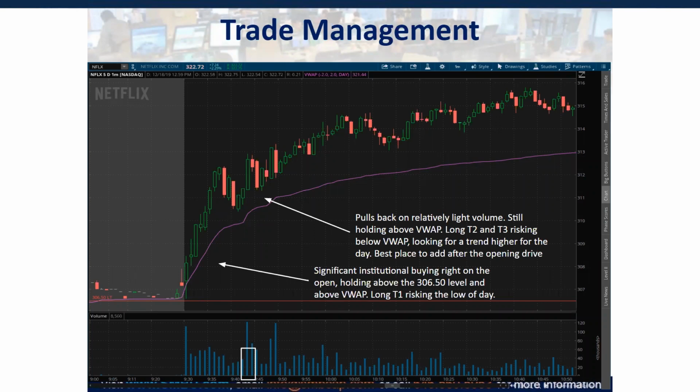So in terms of trade management, we see significant institutional buying right on the open. We're holding above this 306.50 support area and also above VWAP. This is a place to enter tier 1, risking low of day for an opening drive push higher. So that's where I'd really like for you to be more specific at the beginning. What's going to get you to make this opening drive play? What are the specific variables for that so that you can be clearer on when you want to pull the trigger?